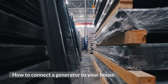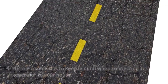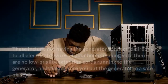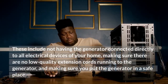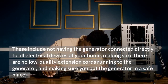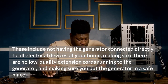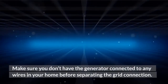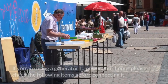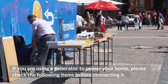How to connect a generator to your house. Generator safety guidelines. Here are some tips to keep in mind when connecting a generator to your house. These include not having the generator connected directly to all electrical devices of your home, making sure there are no low-quality extension cords running to the generator, and making sure you put the generator in a safe place. Make sure you don't have the generator connected to any wires in your home before separating the grid connection. If you are using a generator to power your home, please check the following items before connecting it.